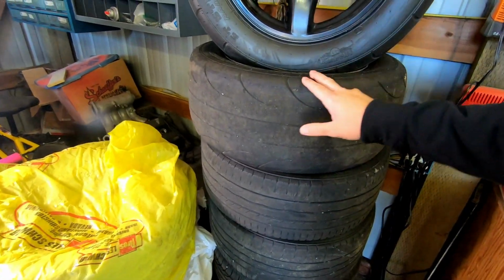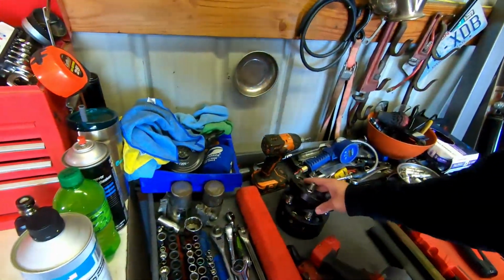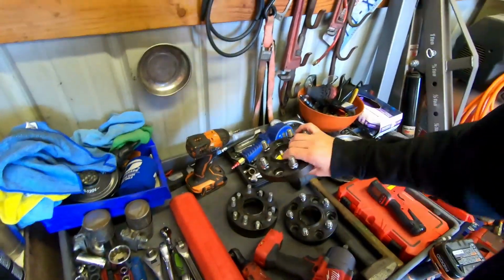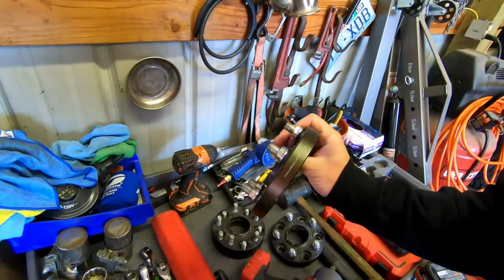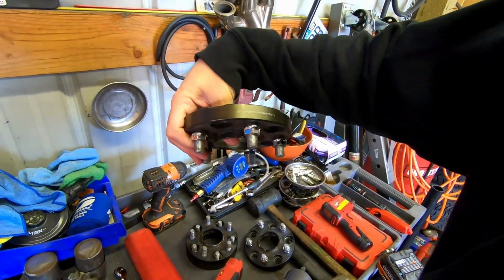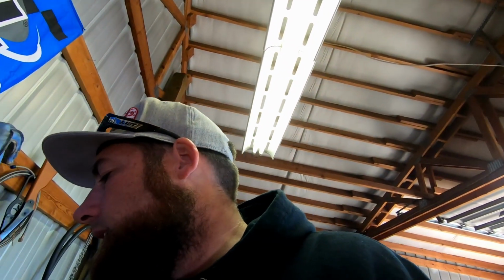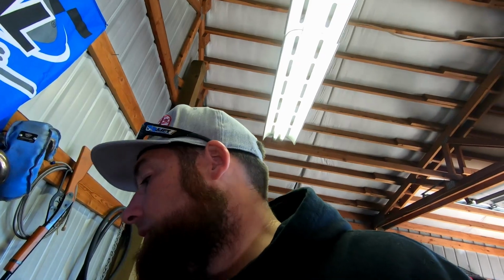I do have some slicks I can throw on these. And then I can throw the hub-centric spacers on, which are right here. So these are, let's say, 20 millimeter spacers. I can put those on and I can put the slicks on, providing everything's good and we get something back that we can actually run the car. But I got to get this thing over to my buddy's shop, get it on the lift, and I guess see what we come up with.